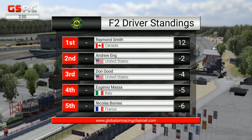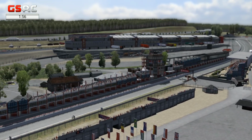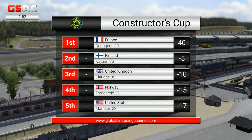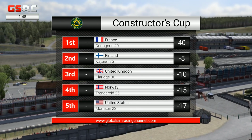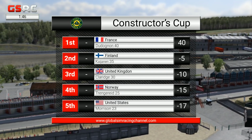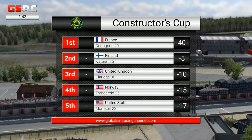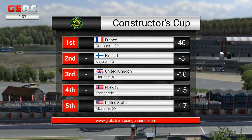Now, Johan, we've talked about the Drivers' Championship, but what about the Constructors' Championship? Yeah, also in the Constructor Championship, or the Nations Cup, France is leading because of Dudignon. Now, viewers, it is a little bit different than last season. Last season, every driver for a particular country scored points. Now it's only the top driver in a race. So Dudignon with his victory scored 40 points in front of Kajanen with 35 and Claridge with 30.